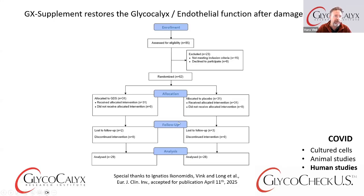And then during the follow-up, some of them didn't complete the total study, so we lost 2 of them in the supplement arm and 3 of them in the placebo arm, ending up with 29 COVID patients treated with the GlycoCalyx supplements versus 28 patients with COVID that did not get the supplement.